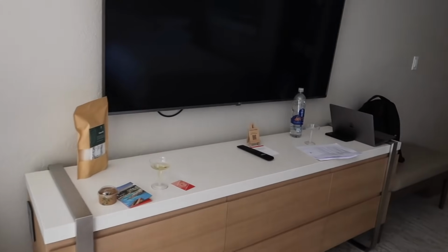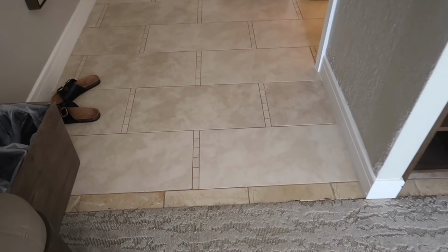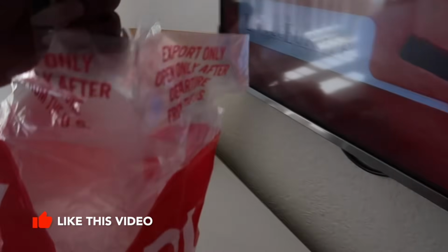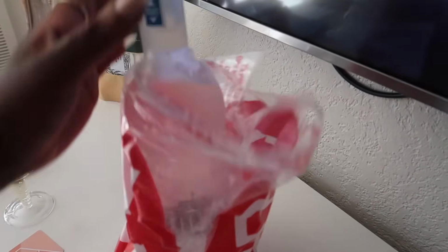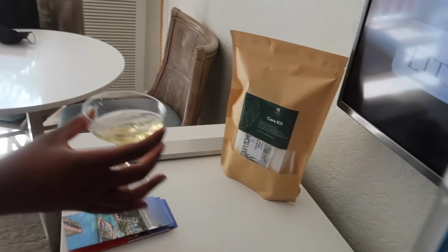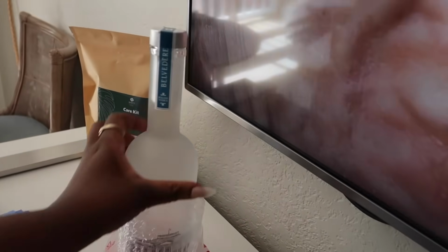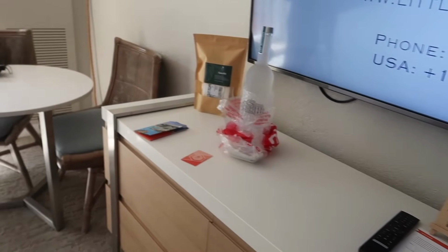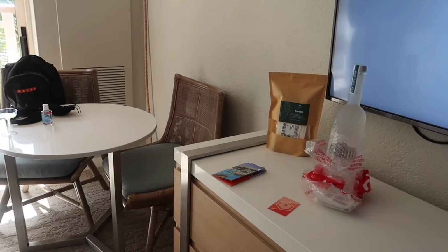Let's put the Belvedere. We also got Belvedere today. So they basically did carpet here and then hardwood floors to almost mimic sand and water. Oh, wow. So we also got our Belvedere, and I already drank the champagne, they already saw me drink that one. So I'm going to put the Belvedere in the fridge, because I've got to take you guys downstairs. There's a Starbucks downstairs, there's a casino.